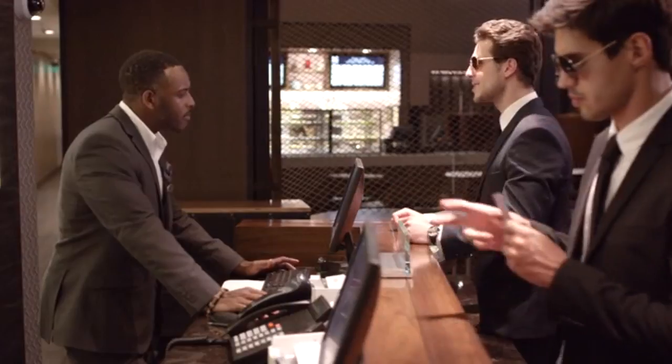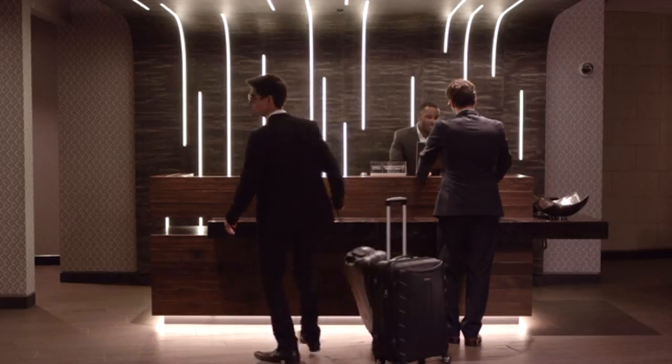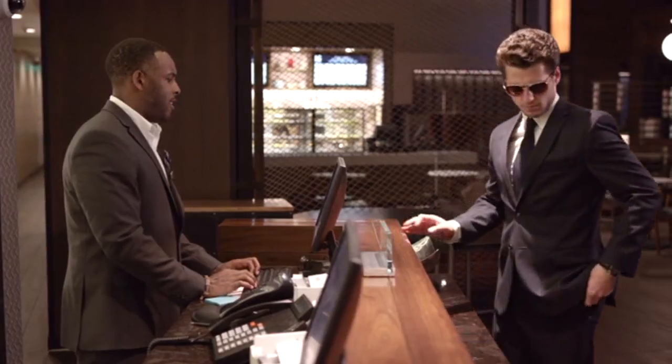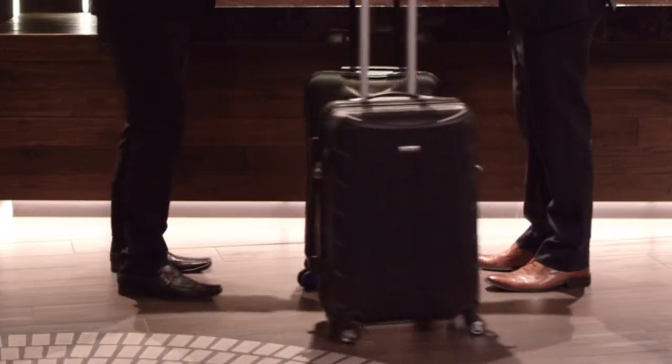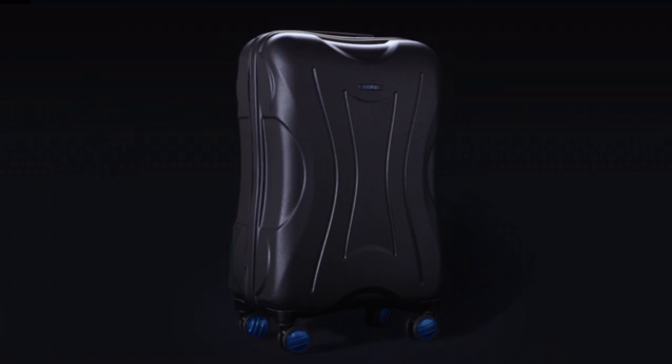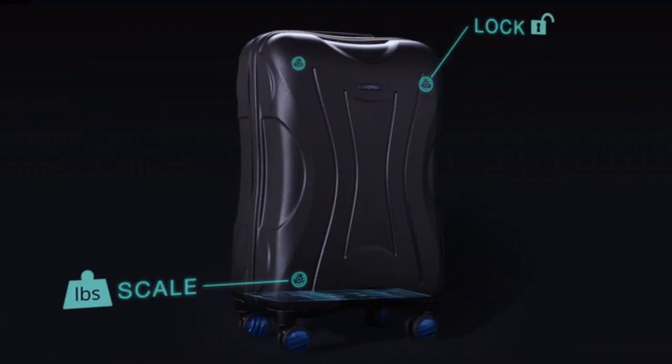The smart distance sensor sends an alert to your phone the moment it slips out of your vicinity. Smarter lock, smarter scale, smarter tracking. eCase is smart luggage evolved.